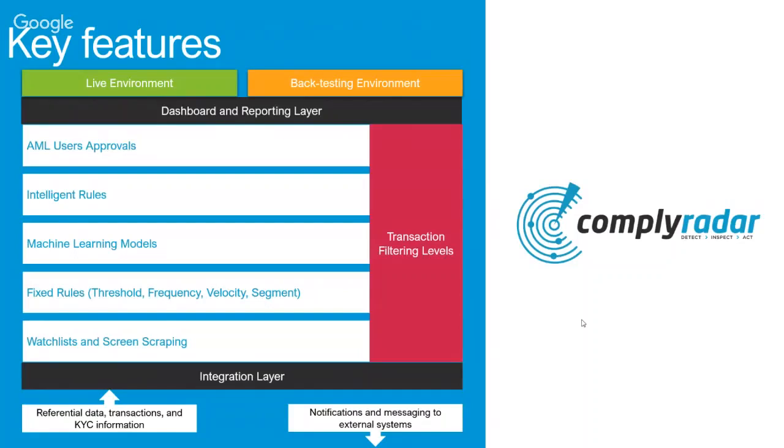The first net is the watchlists and the screen scraping. There are a lot of watchlists available. These are organizations which have official lists of persons that were involved in illegal activities, terrorist activities, etc., like FATF, the Financial Action Task Force. So this is the first level. Our system immediately integrates with these lists, so if you find a person that is earmarked on one of these lists, you obviously need to notify the user immediately about that.